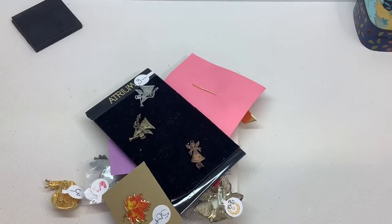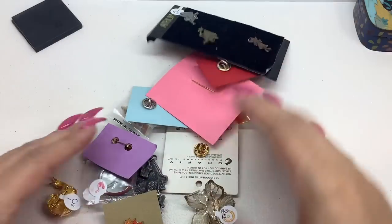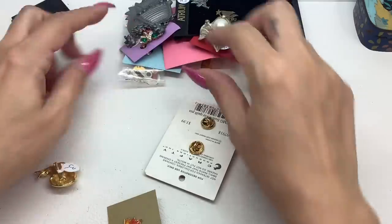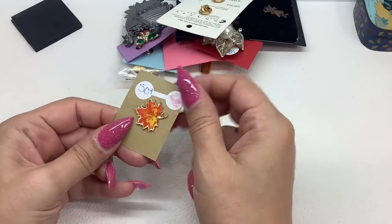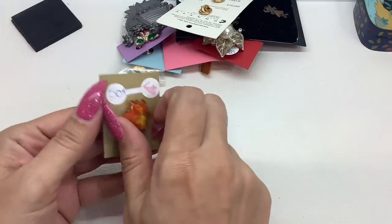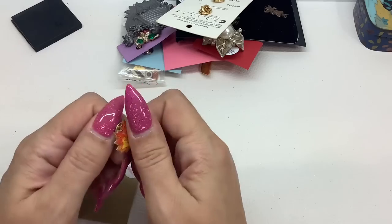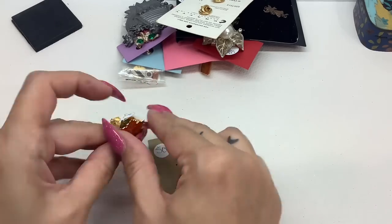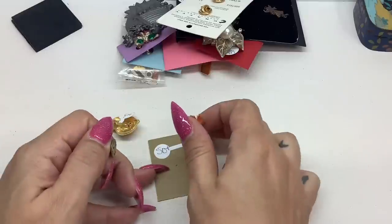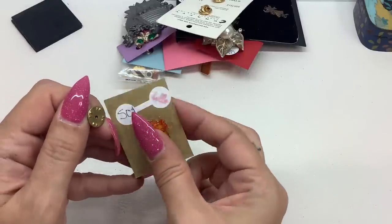Okay. Oh, looks like there's quite a bit in this one. Okay, let's move you guys over. Ooh, I think that's JJ. Okay, we have a leaf tack pin. Cute. I don't do cents, like change, like 50 cents, so I'll just do a dollar on this one.